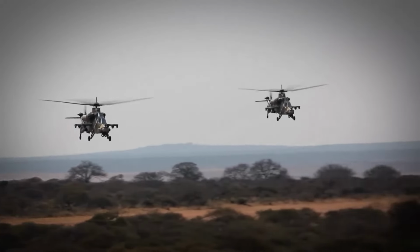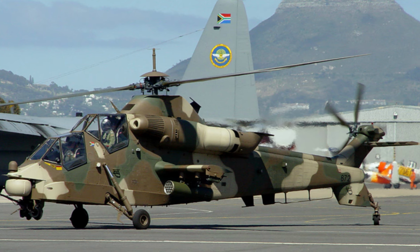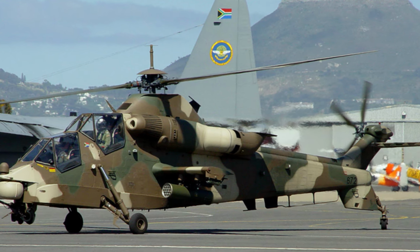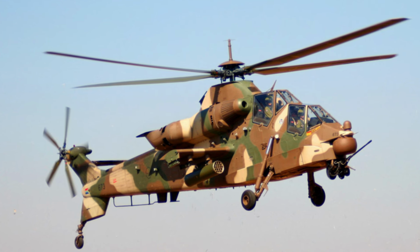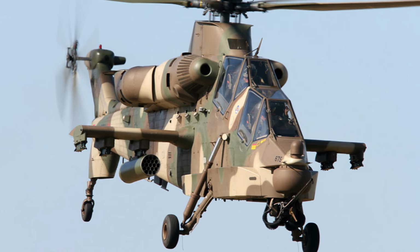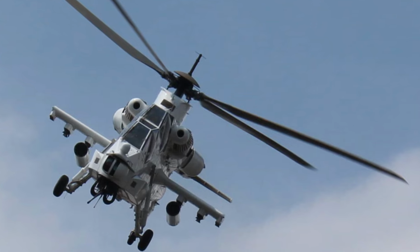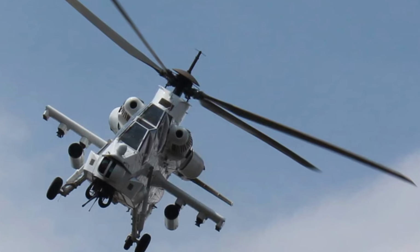Denel Rooivalk. The Rooivalk was conceived in the 1980s as a tank buster operating in a high-threat, high-intensity environment. The Rooivalk drop tank is 3.45 meters long, 0.64 meters in diameter, and has a fuel capacity of 550 liters. It weighs 51.5 kilograms empty and 496 kilograms full.